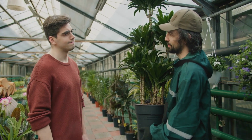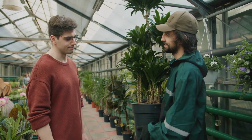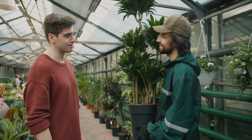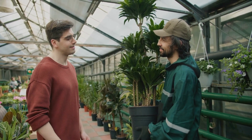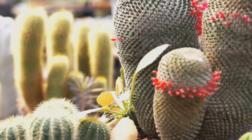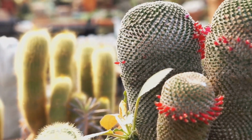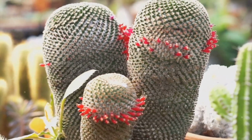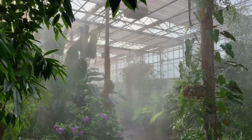So next time you're at the nursery, resist the lure of those big, beautiful leaves. Instead, choose wisely and opt for plants that match your space, not invade it. After all, you want your plants to enhance your home, not overrun it. Remember, size does matter when it comes to choosing plants for small spaces. Choose wisely.